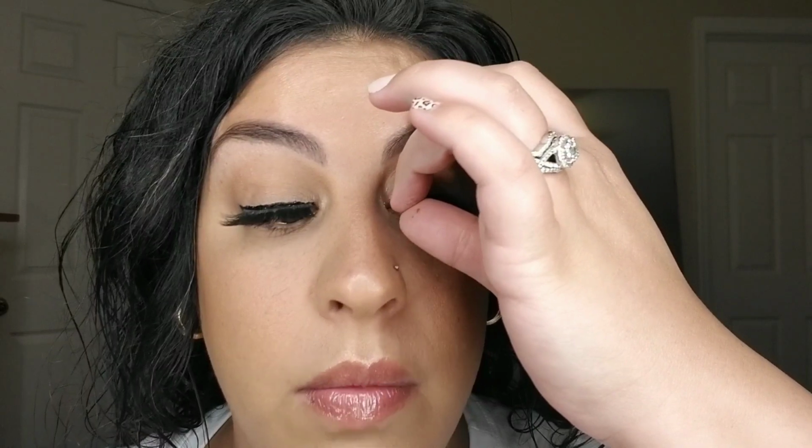I am having a little bit of issues with the inner corners, like with any lash. You know how the inner corner wants to pop up. But overall, look, I really like these. These are really cute. These are full. I also did put some mascara. I used the It Cosmetics Superhero mascara just to make it blend in a little better. You know what I'm saying?